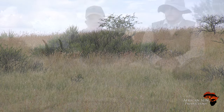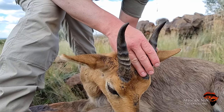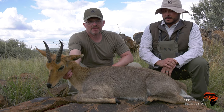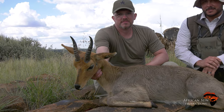Well, we wound up with a mountain reedbuck. This old boy got kicked out of the herd and was living up on this mountain by himself, and we ended up getting about a 180-yard shot on him and dumped him. It was nice. The other day we went ahead and got another one, a common, and now we have this one to add to it. It was just superb.